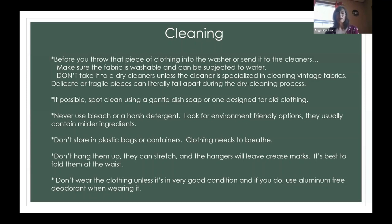Okay, spot clean with a very gentle dish soap. So nothing really heavy, no degreasing dish soap. Just something like Palmolive, which is very gentle, or one designed for old clothing. You can pick those up too. You don't ever want to use bleach or a harsh detergent. Look for environmentally friendly options because they contain milder ingredients and no chemicals. So that's going to be safer for it.